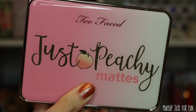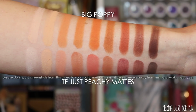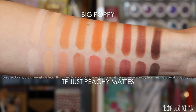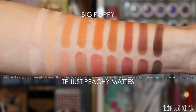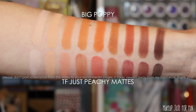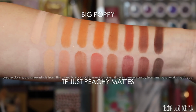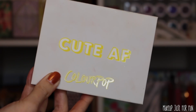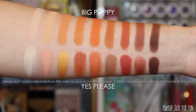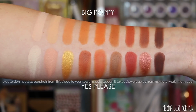Another very well-known all matte palette is from Too Faced. This is the Just Peachy Mattes palette, and this one is considerably more pinky, whereas Big Poppy is definitely a lot more orangey, but still got a couple of similar shades in there. And I'm gonna warn you right now, my arm starts to get very, very stained towards the end. It's just what happens when you swatch a bunch of red-based shadows, I guess.